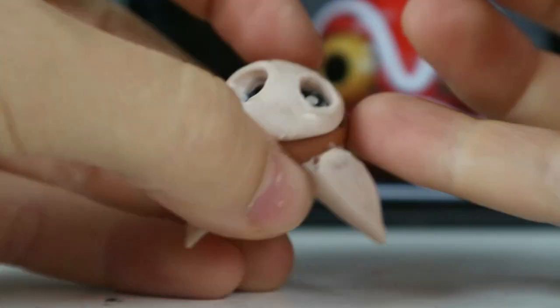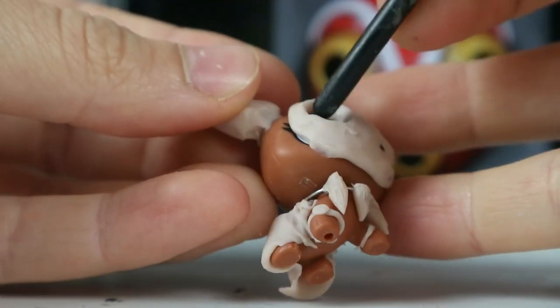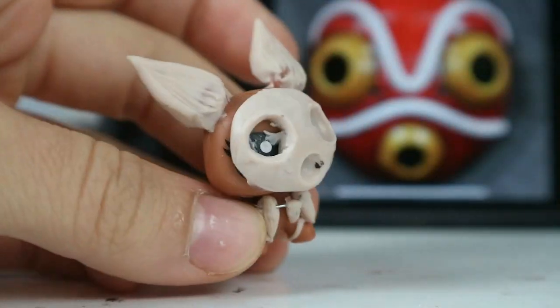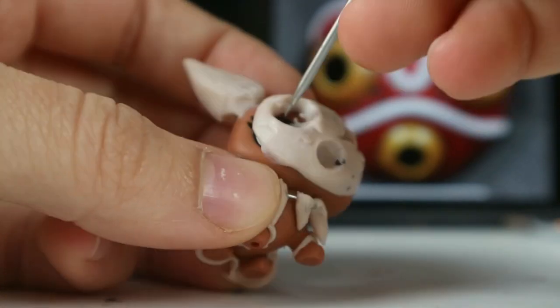What else are we doing? We are just tappity tappity with a little brush bit. I don't actually use sculpting tools, I just use my regular tools. I love that mouth, very beautiful, and we're putting little things in it.